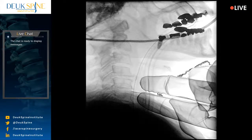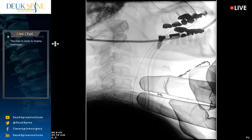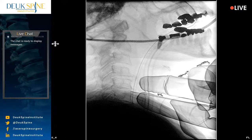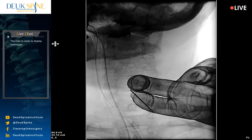Shot. Shot. AP. I just want to get one more AP to make sure I'm in the middle. And everybody agrees 2, 3, 4, 5, 6. You can see a bone spur in the front at 4-5, but that's not what we're here for. It looks good. All right, lateral.